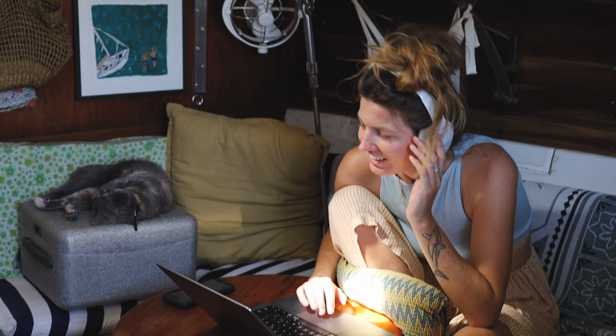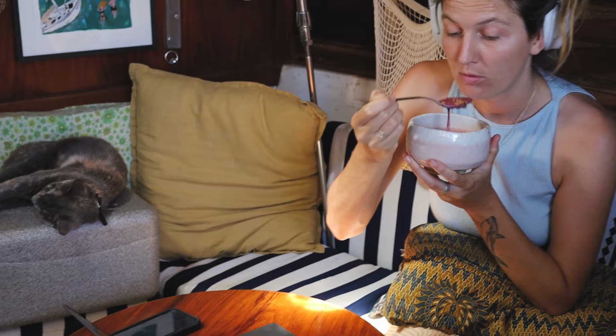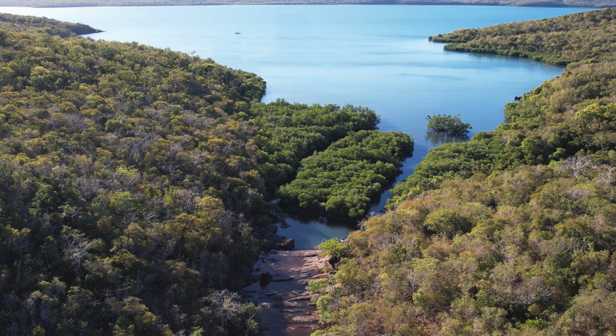Almost there. We fueled up. Thanks, baby. Yum. It's like a smoothie soup. Soup smoothie. And began preparing ourselves for an abundance of fresh water.